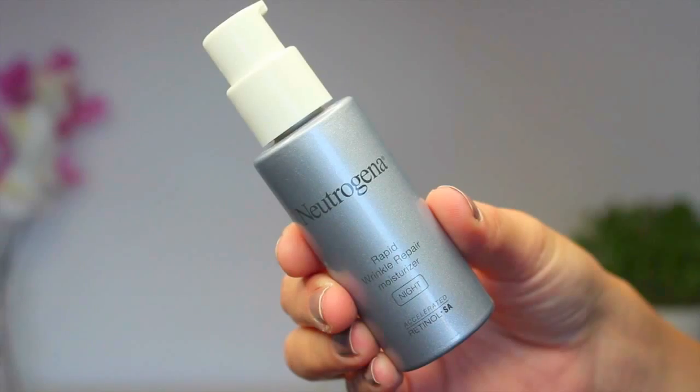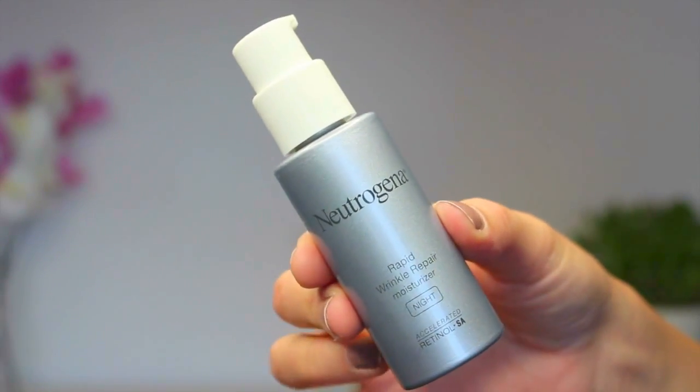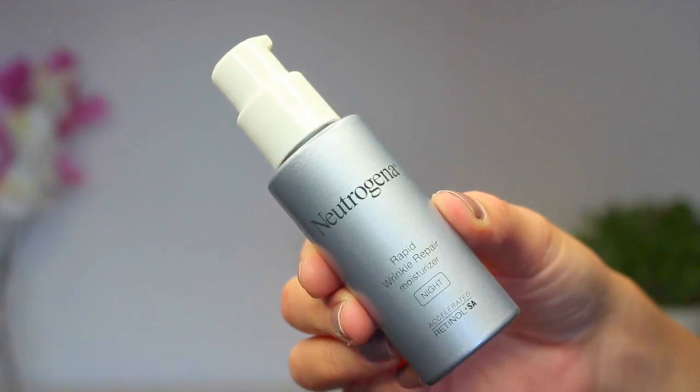Now I'm gonna move into moisturizers. I have been talking to Olivia, who you all know. She's one of my favorite people here on YouTube. A lot about anti-aging items, and she recommended this line of Neutrogena that I didn't even know existed. This is the Rapid Wrinkle Repair Moisturizer, and this is accelerated retinol. Looks like this. This is probably the most expensive Neutrogena product I've ever bought in my life. I'm pretty sure this was like 25 or 28, something very, very pricey for Neutrogena.